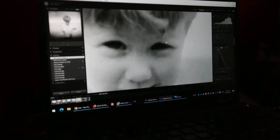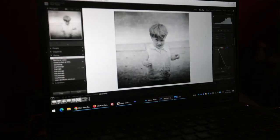Look at that. Look at that kid. Whoa, look at that cute face. Man, that is incredible. I'm not going to do too much with it.